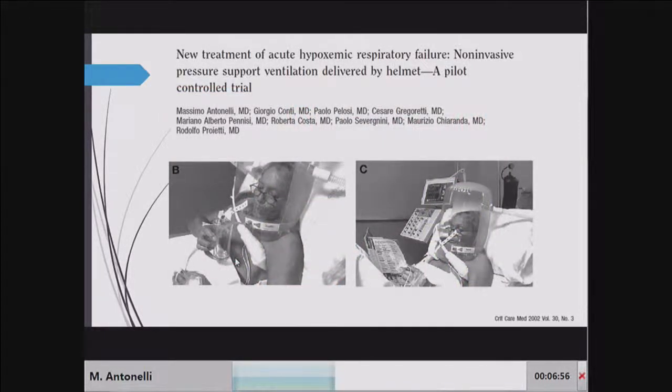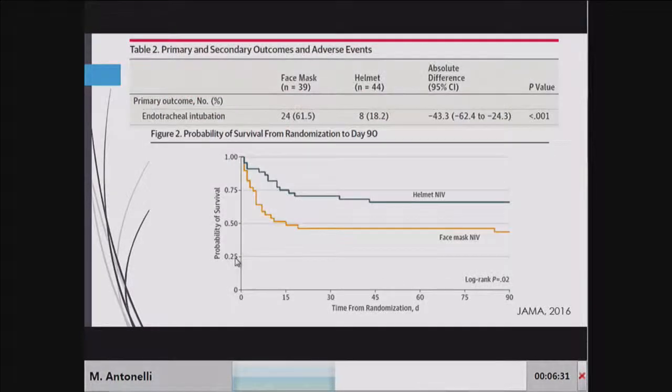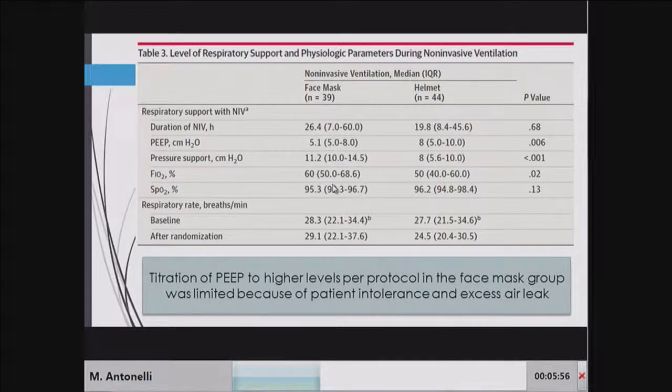I just want to give a suggestion, something that can be different, at least in terms of the pressure that we can apply, by changing the kind of interface. We know that there are some interesting results in the past, and very recently, the effect of the approach delivered through a helmet and not through a mask has been shown in the US, not in our country, in Chicago, as being beneficial in terms of improving the outcome for intubation and survival in comparison to the mask. And in the case of this patient, if you look at the different pattern that this patient had, you can see that a possibility of giving a higher pressure with the helmet with respect to the mask may be something interesting to reflect on.